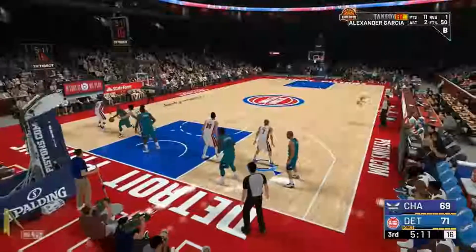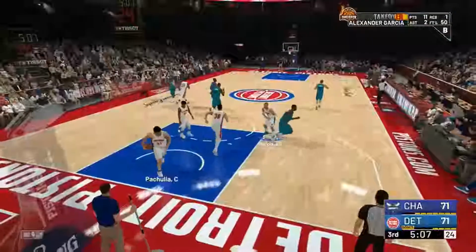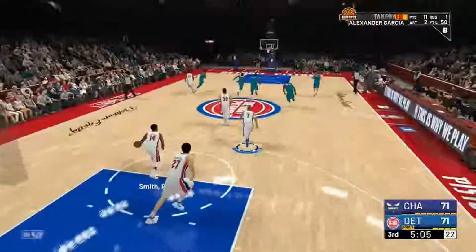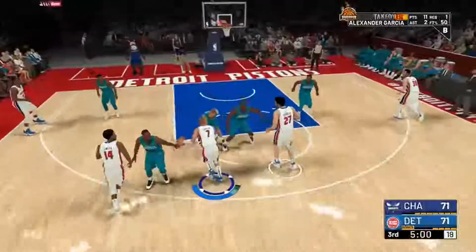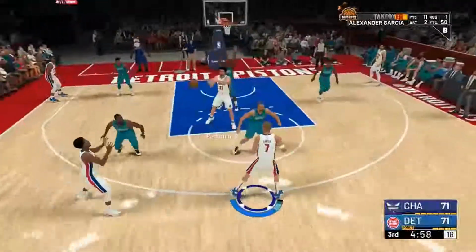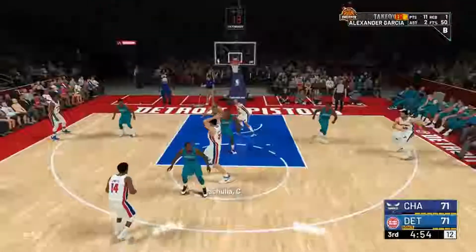Walker against Smith. Walker the pass to Biyombo. The shot's good on the assist by Walker. Biyombo's got it all tied up now for the Hornets. And they are very comfortable running their offense through Walker. And you can see why. Drops a sick dime right there. That pass was right on the money.